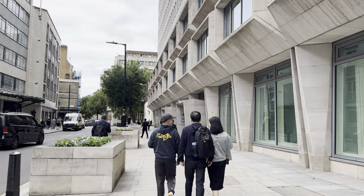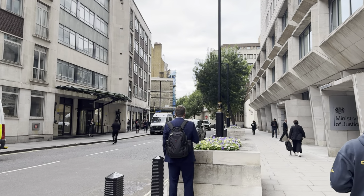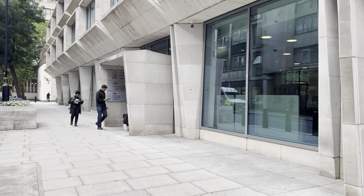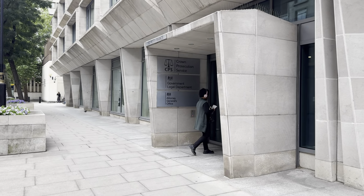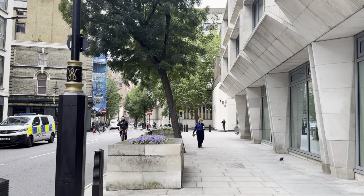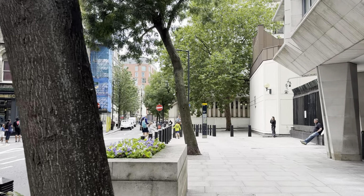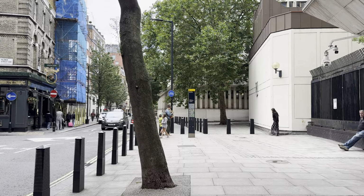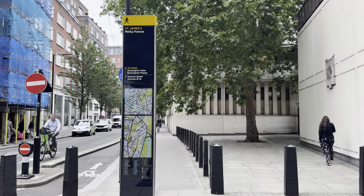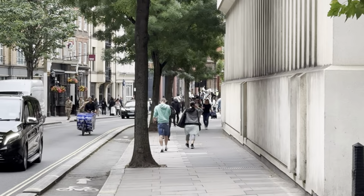So this whole area here is MOD. So Ministry of Justice just here. Crown Prosecution Service. And I'm racing ahead to try and get to the area where we're going to get to see the King's Troop. And I think it's going to happen anytime soon, so I'm really hoping that I've timed this correctly.